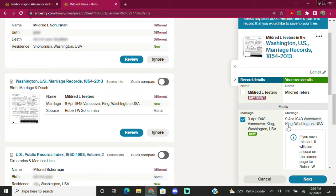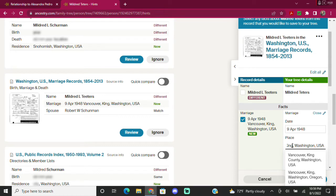Interesting. There's a typo. So did they get married in Vancouver, Washington, or did they get married in Seattle, Washington? Because King County is not Vancouver. King County is Seattle area. And there's no Vancouver in Oregon. Vancouver, yeah, Clark. That's what it should be. It should be Clark County, not King County.